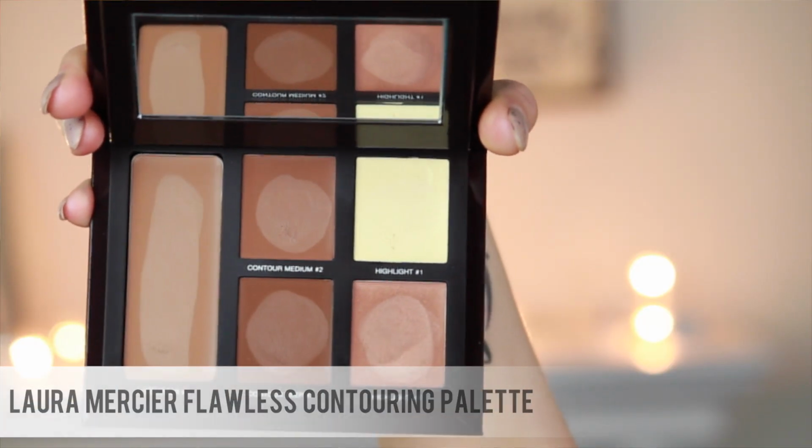This is something very unique. There's nothing really in the standard market like this where it has creamy contours all in one palette. The case on this is cardboard, but it's very sleek. It shuts magnetically, so I do like how sleek and clean it is. I even love the little design on here. It's very cool, a very well thought out palette.